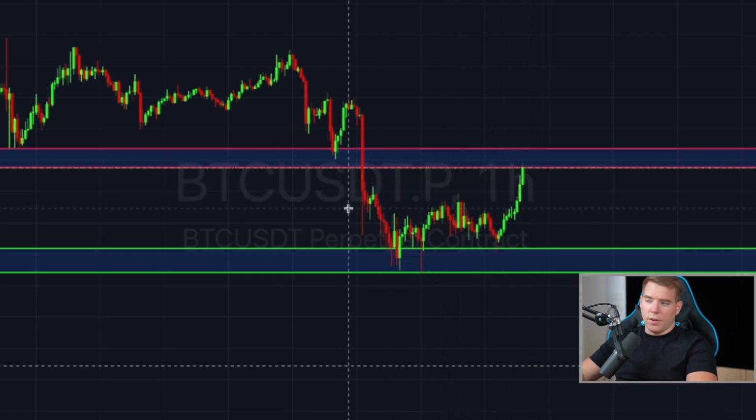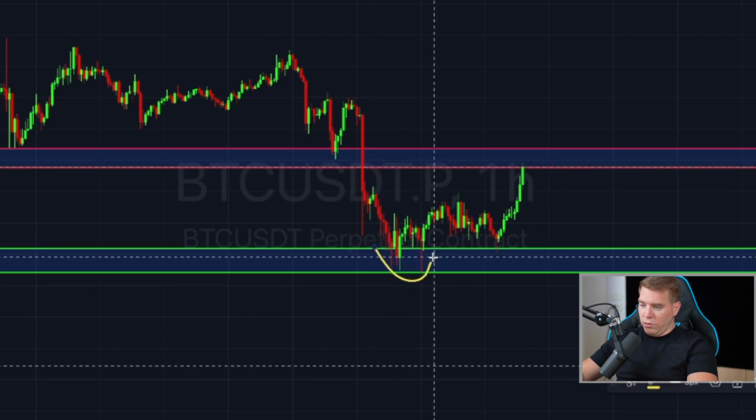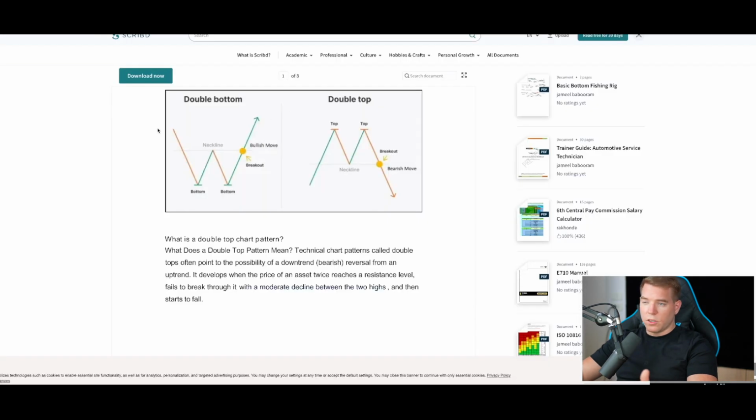How do we determine a W pattern? First of all, you need a local lower low and then a higher low. And when you have both of those, then you can start assuming that this might be turning into a W pattern. You can also look here, textbook-wise, at how to define a double bottom. You basically see the same thing: bottom, bottom, breakout at the neckline, a bullish move to the upside.